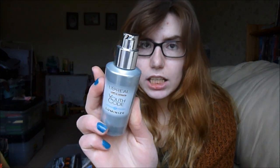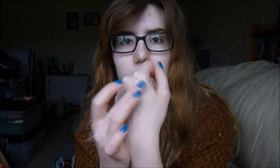Then I go in with my serum, and currently I'm using the L'Oreal Youth Code Luminize. This stuff is like £25, but you will often get a deal for this stuff. I will show you a little bit of it. It's very similar to the Luminize Magique primer in the way it looks and the way it feels.